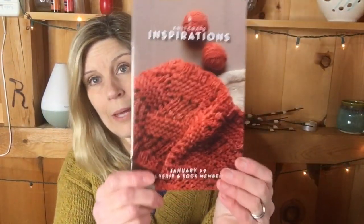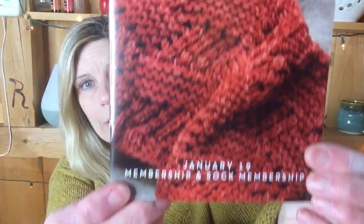I wanted to start out by showing you my KnitCrate box this month. So they sent a box. Here is what it looks like. And this month they sent worsted yarn. So it's always a different weight, different color, and always comes with 2 patterns, in this little book. So let me show you the yarn.